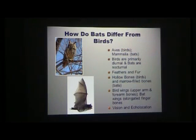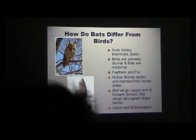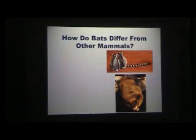Vision and echolocation: your birds of prey have exceptional vision, and some birds of prey have vision that's 8 times better than what we have. And bats, especially the insectivorous bats, are using echolocation, which is a form of sonar. I'll talk about that in just a minute.